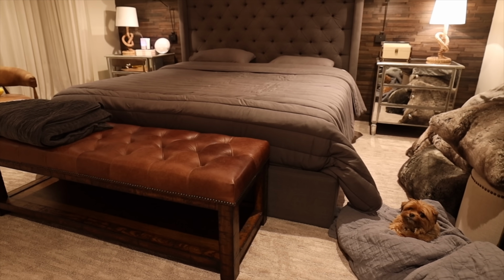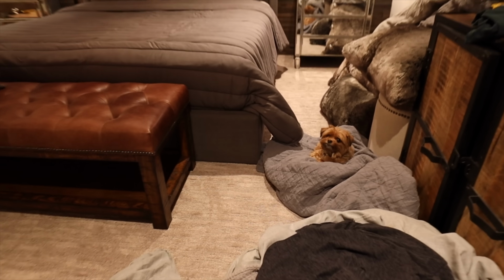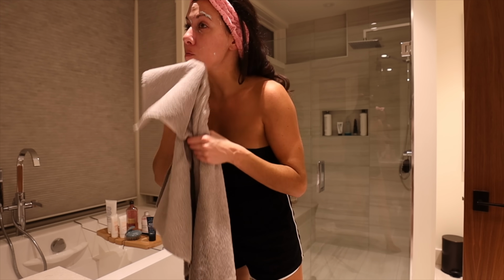Carl was a piece. You guys, he is just his own character. He's his own self. We also slept with the window open just because it was a cooler night and more comfortable.